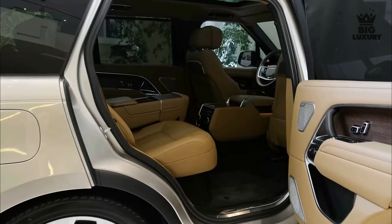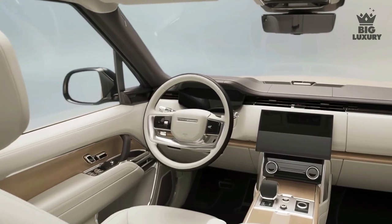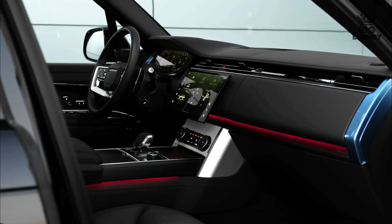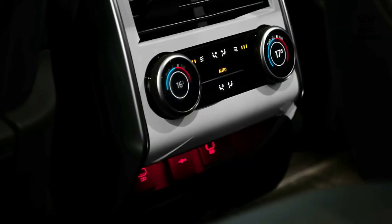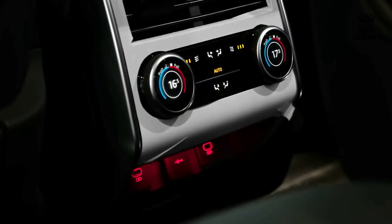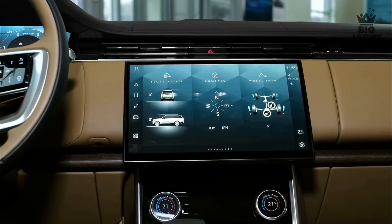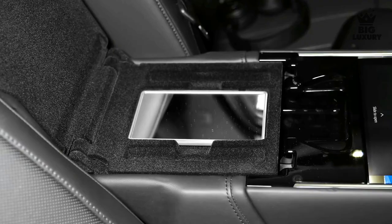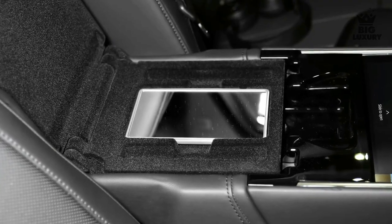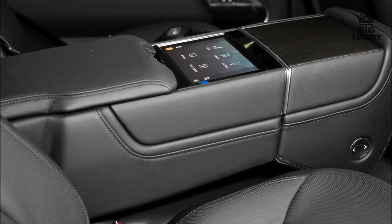Upon entering the SV Autobiography, one of the first things you will notice is how seamlessly technology integrates with more traditional elements of automotive design. For instance, the four-zone temperature control system mixes in with the interior styling, and the 10.2-inch touchscreen infotainment system, Bluetooth, USB, and TV tuner maintain the interior's vintage feel while offering the finest in modern technology.